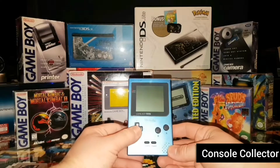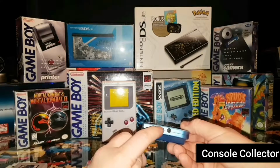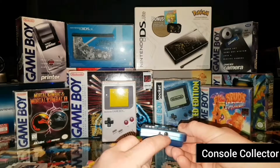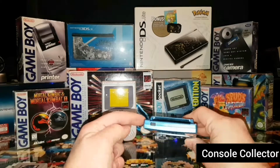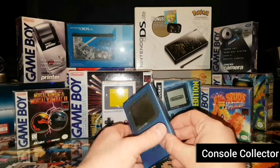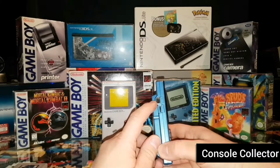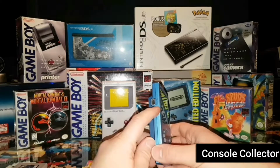Same setup as the original Game Boy. You got your D-pad, B and A, start select, your speaker. Now the AC adapter port is here beside the headphone jack. You got your cartridge slot, your power slot, no more game lock on there. Got your contrast over here now, and then your expansion port there for the link cable and your volume.